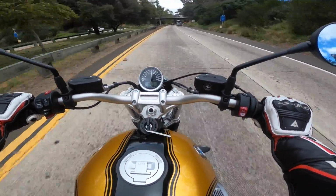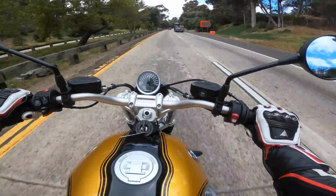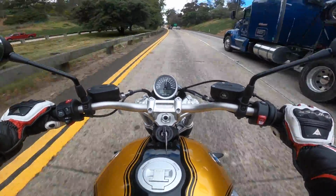And not to mention, it's gorgeous looking. It's getting a lot of attention when I'm riding this bike. People look at it, people give you the thumbs up, people stop by and ask you questions. Some people even know what kind of bike it is. And overall, it's a pretty fantastic bike.